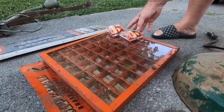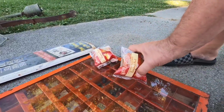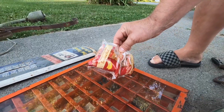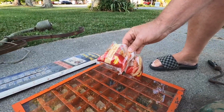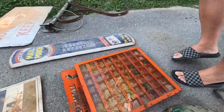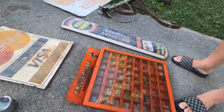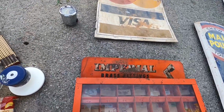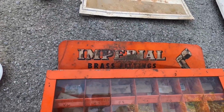My favorite find of the day, my Otis Spunkmeyer banana nut muffins. Those were absolutely free, except for the $200 hotel bill that we had to pay to get them, but they're cool. And then a cool Imperial brass fittings cabinet. I think I gave $35 for that, so it's a pretty cool piece.